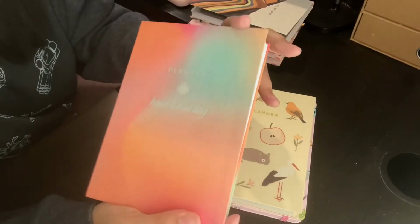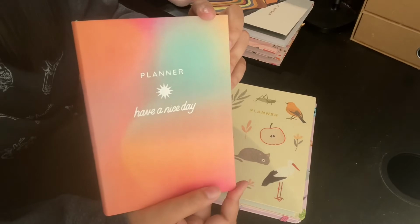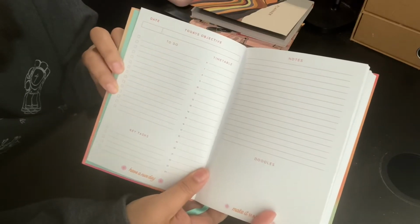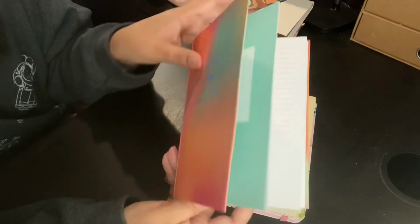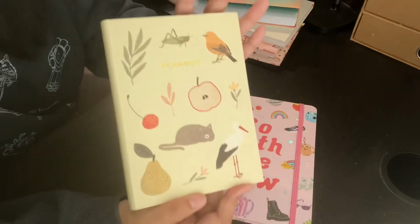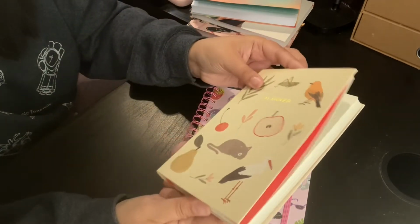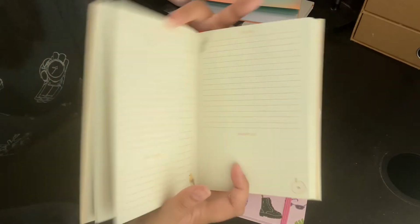This one here is a very sort of 60s vibe planner. Have a nice day. And the pages in there, all of the pages are quite similar. So you've got to do, timetable, key tasks, notes, and doodles again in that one. You've got this gorgeous little autumn designs with the little cat and the flowers. It's so cute. You've got the same sort of stuff inside this as you have with all of the other planners.